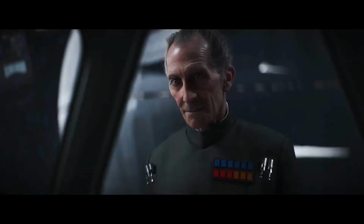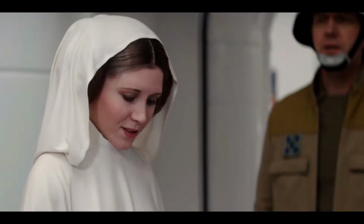So all this new series of books right now, it's basically the new canon that they're going with. And this is just another supplementary story to the Rogue One movie and everything. But something I do like about Rogue One: A Star Wars Story, it brings back so much nostalgia, I guess you could say. We see Grand Moff Tarkin, we see Carrie Fisher, Princess Leia at the very end of the movie. We see Darth Vader.